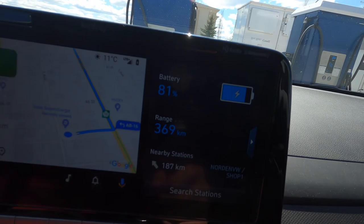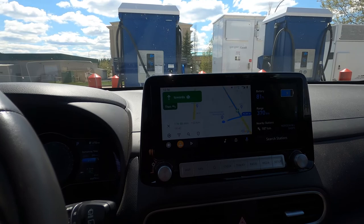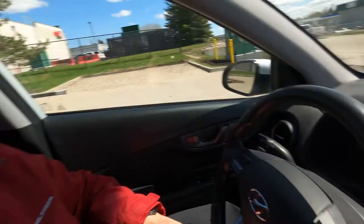Okay, so we're basically done charging. We should have stopped at 80%, it's now at 81. But anyway, the battery is at 81% and it is very toasty. The battery max is actually 30 degrees. Now, this is not quite enough for the battery cooling to turn on, because I think battery cooling turns on at around 37 degrees. But anyway, the Ioniq 5 just left a couple minutes ago, and he's going to Jasper as well. So let's see if we can meet the Ioniq 5 in Jasper.